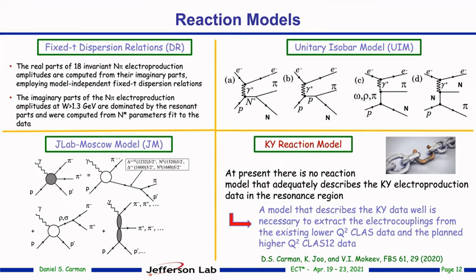My colleague Victor Mokeev has been leading the development of what's called the JLab-Moscow model for the extraction of the electrocouplings in the 2 pion channel. That model has evolved over the last 15 or so years and has led to some very nice discoveries, if you like, within the 2 pion data. I think the most recent publication we had was last year, with the discovery of a new N prime 1720 state that emerged from looking at the 2 pion data through this model.